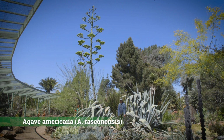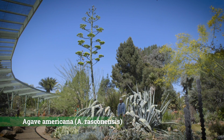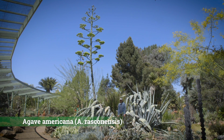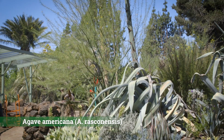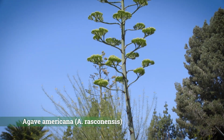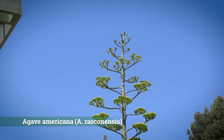Century plants are notable for their incredibly large flower stalks, at least on the larger species, like this one here. This is Agave raskinensis, and that's now considered to be just a form of Agave americana. But you can see that the flower stalk goes up almost as high as a telephone pole with many clusters of yellow flowers. These are not quite open yet, but will be very soon.